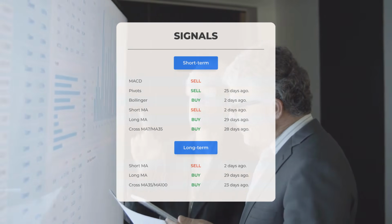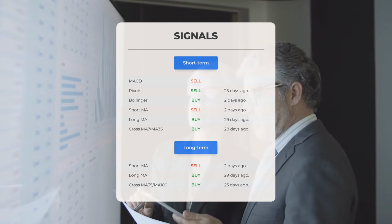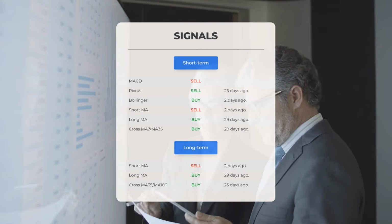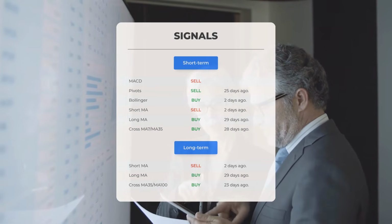When examining the 12-month chart, we observe the short moving average indicates a sell signal from 2 days ago. The long-term moving average indicates a buy signal from 29 days ago. The relationship between the short and long moving averages indicated a buy signal 23 days ago.